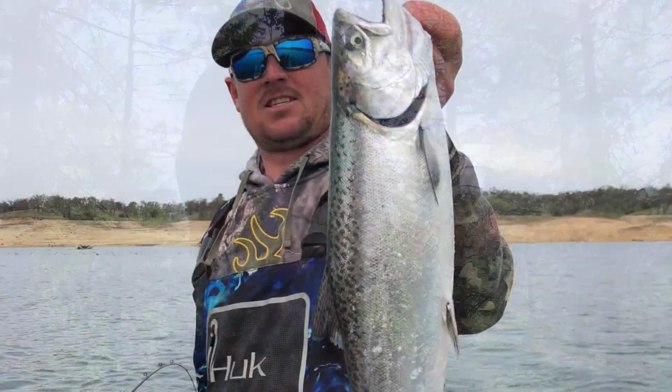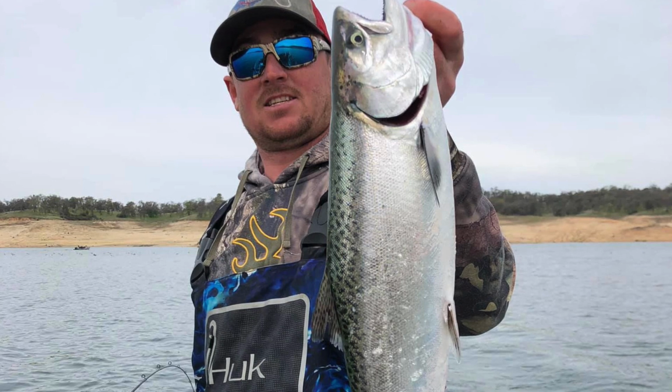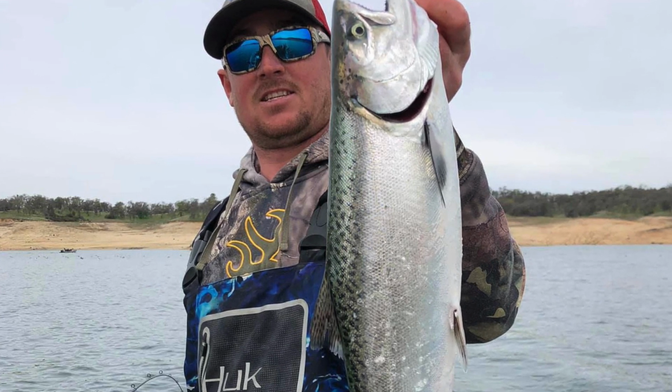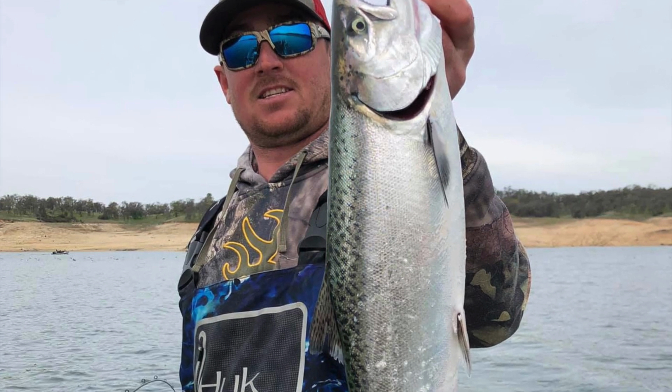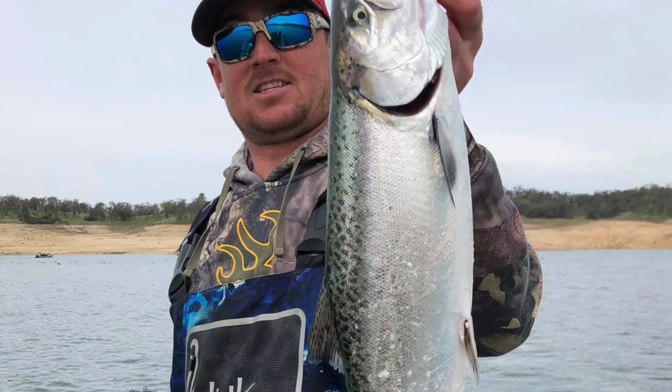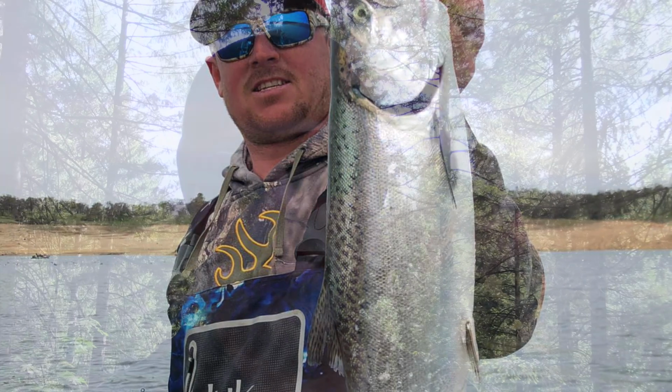A few guys are catching limits. A lot of guys are getting near limits of fish that go anywhere from, say, 15 to 22 inches long. Very nice quality kings, and there are some rainbow trout mixed in as well. Bass fishing out there is very good. Topwater action's getting going. The spawn is over or nearing its end, and the catfish are starting to bite. So, there you go. Very exciting stuff.